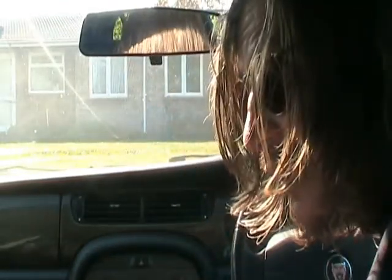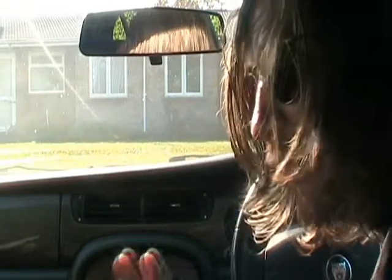Right, here we are inside the X-Type Jag. Now, we're going to go for a little ride just to show there's no noises, no knocks, no rattles, no lights on the dashboard. Actually, probably what we'll do is go around the car before we go out for a ride in it. And then when we get back, we'll talk about the pros and cons of having these X-Types.